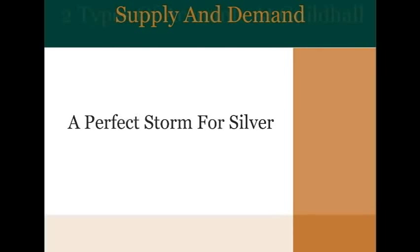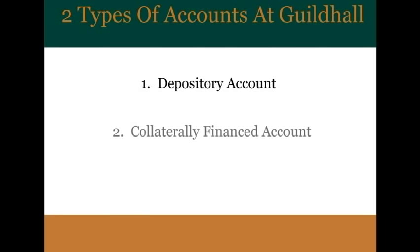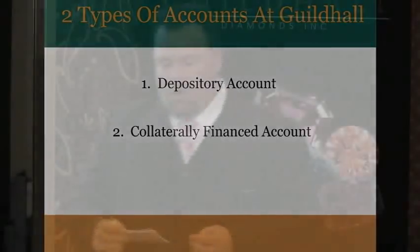Now, if I look at the type of accounts we have at Guildhall, we have 2 types of accounts, a depository account and a collaterally financed account. I'll quickly run through these, but there are 4 things I want you to consider before you invest. 1, you should have an idea of what the net percentage of your portfolio is that you're going to put into this before you go ahead and blindly do it. You should have no more than 25% and no less than 10%.